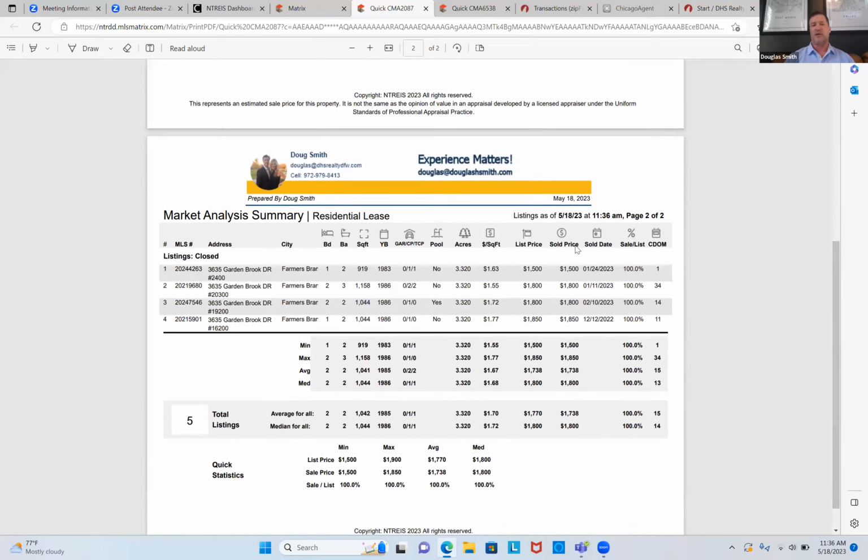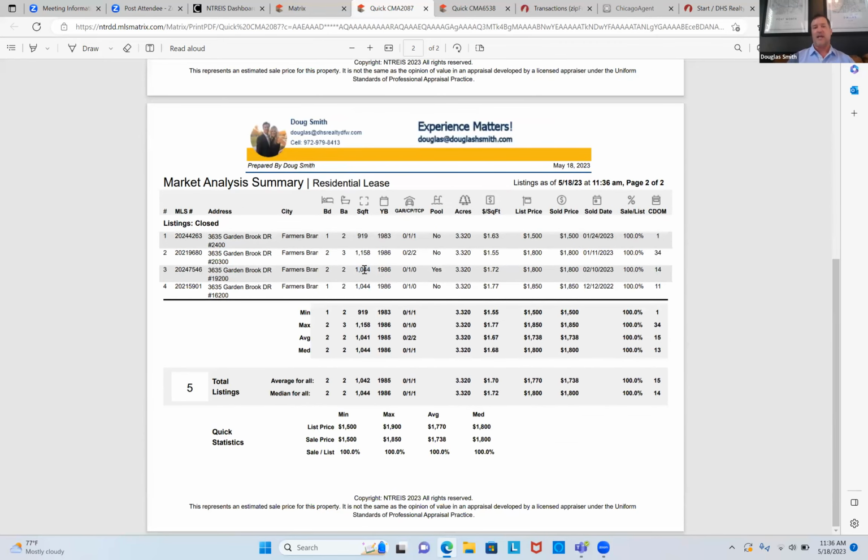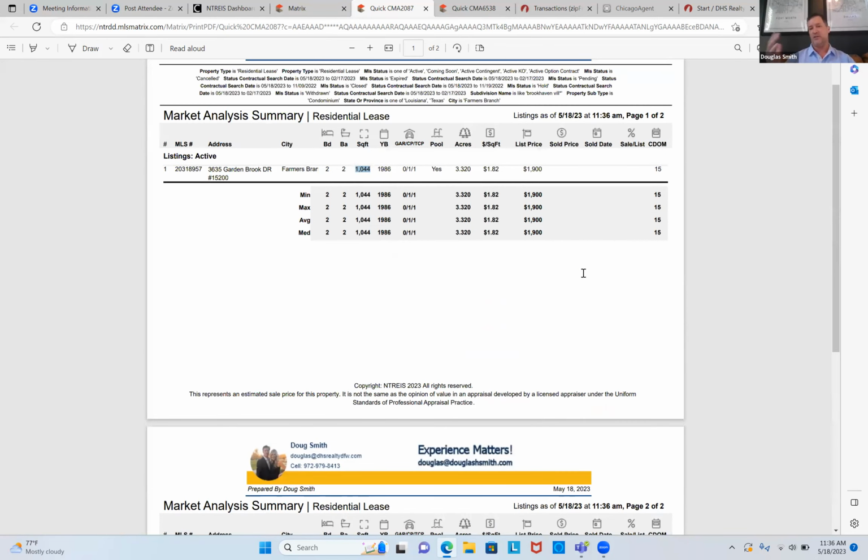Go down here and you would explain to him that these have leased. And you'll see this one, the last 2 are the exact floor plan. Okay. And you'll see that they leased for 1,800 and 1,850. So probably 1,900 to 1,800 is perfect for lease.